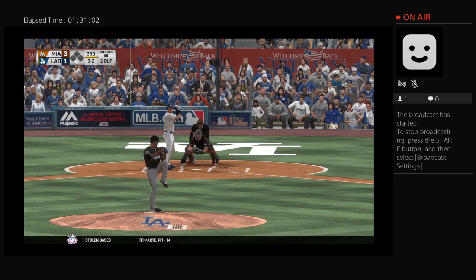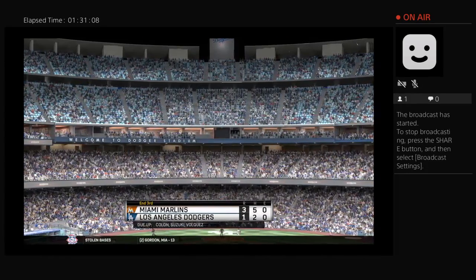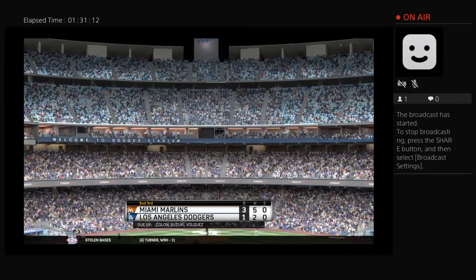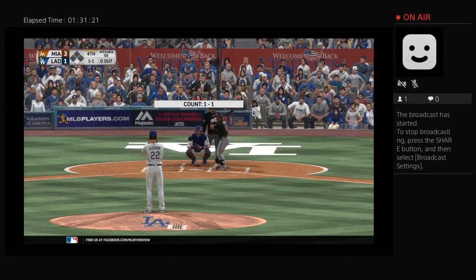Full count here. Here comes the pitch. A swing and a miss at a sinker. The strikeout retires the side. Inning is over. Standing in, Christian Colon comes into this at bat 0 for 1 in the ball game.